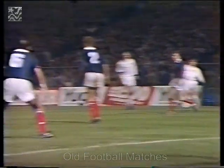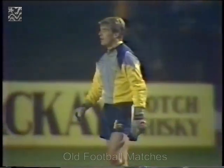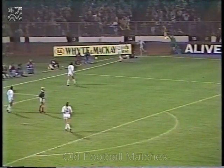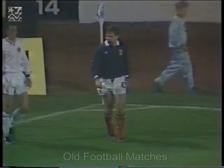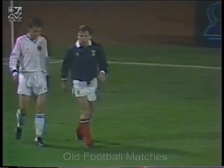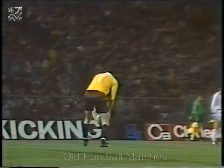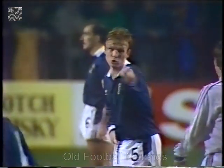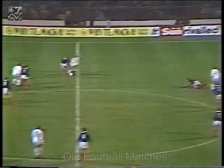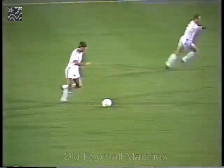Well, this could have punished Scotland. The long, deep cross goes over the head of Morris Malpas. In comes Vujovic, and Goram was in good position. Another end, it's Brian McClair trying to keep the ball in play, and a slip at the wrong moment. Very unlucky indeed for Brian McClair, who's running himself into the ground tonight for Scotland. That was intended for Gough, but there was an opening for Yugoslavia with Vujovic.